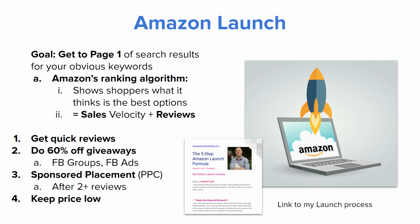So what determines what goes on page 1? Well, obviously that's from Amazon's ranking algorithm. And what is their ranking algorithm? How does it decide that? Well, it's obviously just trying to show customers the best option, what it thinks the best option is based on what they typed in there.